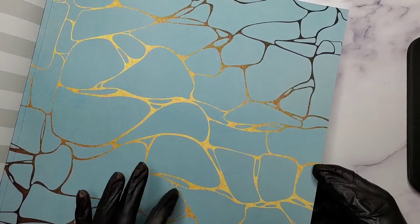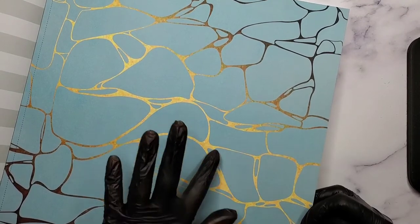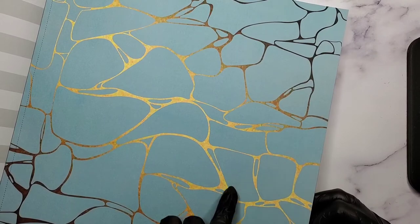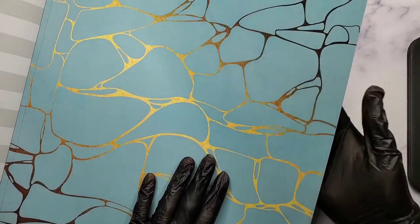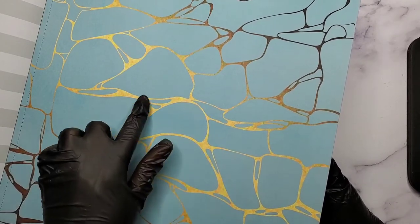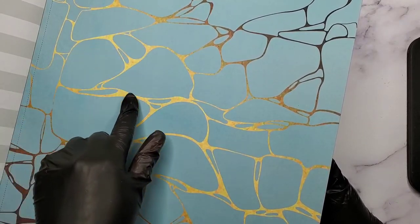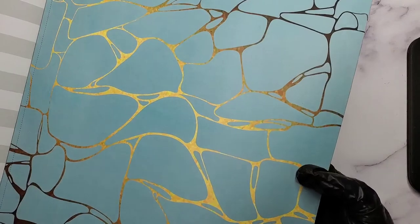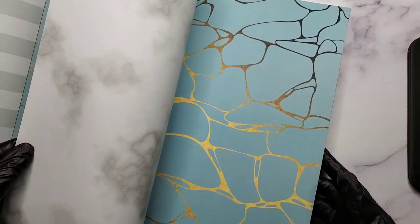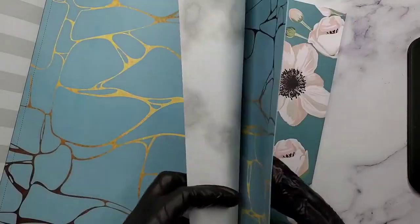And this is so pretty. It almost looked like it's foiled coming across on the camera, but it's not. It's just the way that they did the design. Now they do have some that have the actual foil where the lines are, but this is not it. But it does come across like it. And you have a little regular marble on the back.